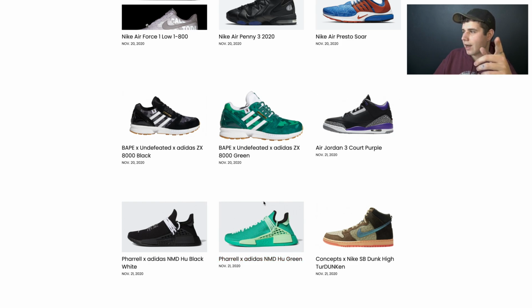Immediately next to this, I also have an Air Jordan 3 Court Purple. I love my Court Purples. I actually just sold my Court Purple lows, but I still have my Court Purple highs. I might have to get these Air Jordan 3s and maybe do a side-by-side comparison at some point. I really like the purple colorways. I know some people don't, some people do, so it really depends on what your preference is.